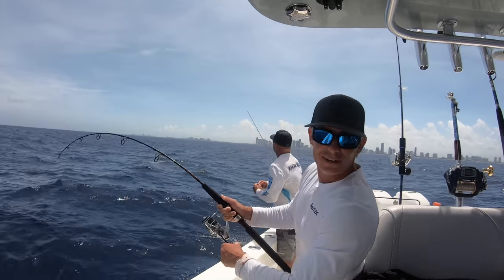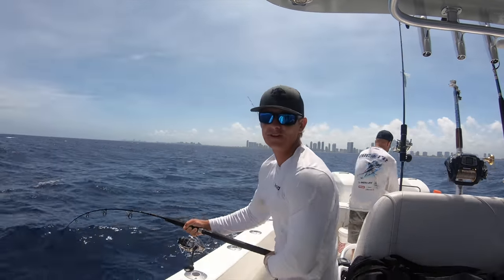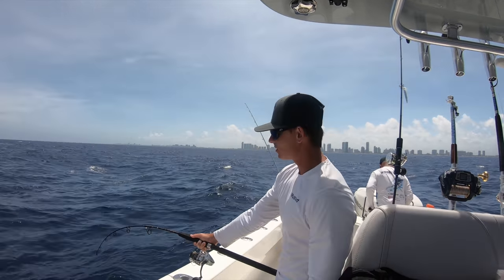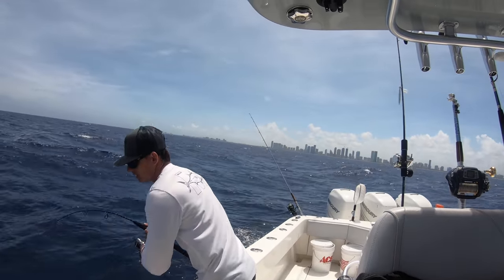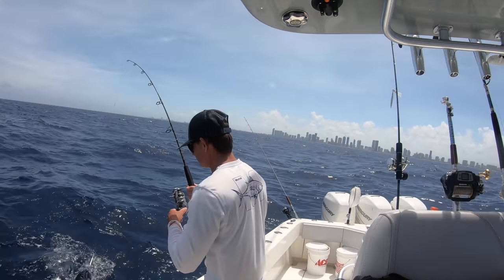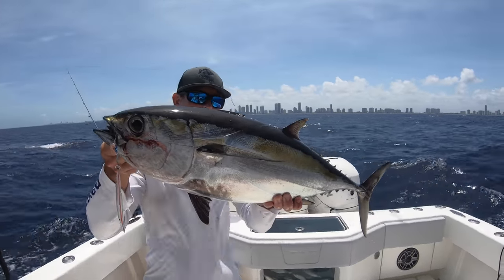It's hooked up again on the jig. You gotta love it. Nice job, Victor. Yeah, that's a tuna. Bonitas will shoot straight up to the surface. There it is. Another blackfin. Yeah, for sure. The Mustad vertical jig strikes again.